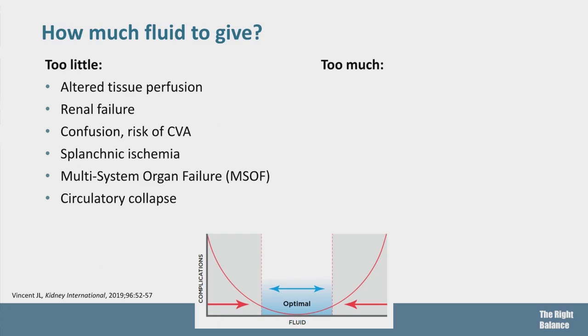Okay. All right. And just a reminder, how much fluid to give? Well, if we give too little, we know there could be some major issues with altered tissue perfusion, renal failure, circulatory collapse. And I think that maybe that was a problem years ago, maybe when I first started as a nurse in the early 90s.